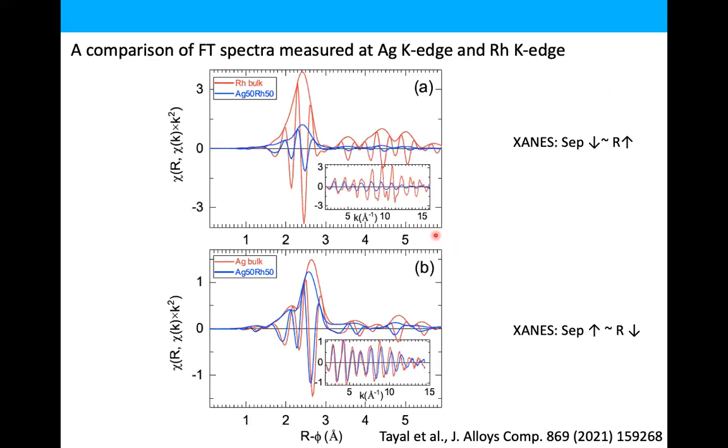Now, if we compare the raw k-space and the FT spectra measured at the rhodium and silver K edges, what we found is that in the alloy sample, the real component node position is similar to the rhodium bulk, which does not agree with the XANES observation. Whereas for the spectra measured at the silver K edge, we found that the node position shifted to a lower value. This observation agrees with the XANES measurement. Another observation is that the FT amplitude is slightly more reduced for the spectra measured at the rhodium K edge as compared to the spectra measured at the silver K edge.